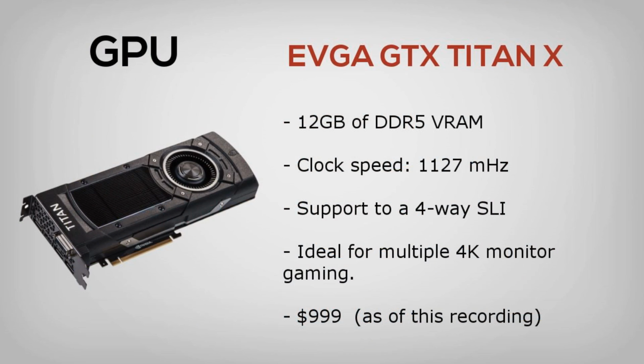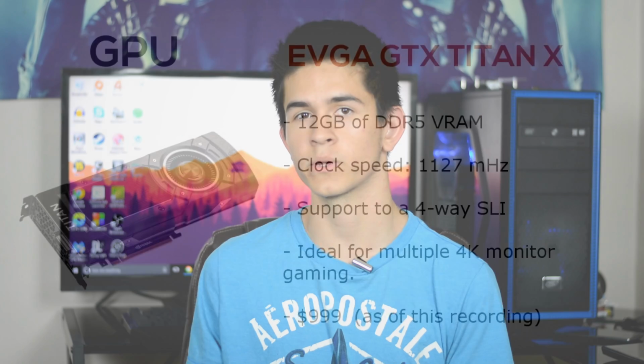And now for the graphics card, you guys probably already guessed it, but I chose to go with the EVGA GTX Titan X. And this is easily the main attraction of this whole build. The card alone is worth like $1,000. It's got an insane 12 gigabytes of GDDR5 VRAM and a clock speed of 1127 megahertz.